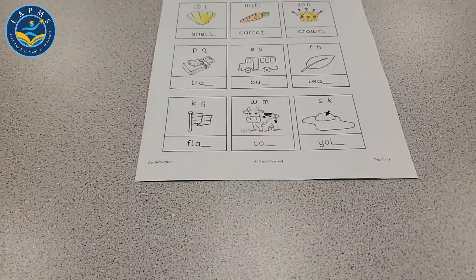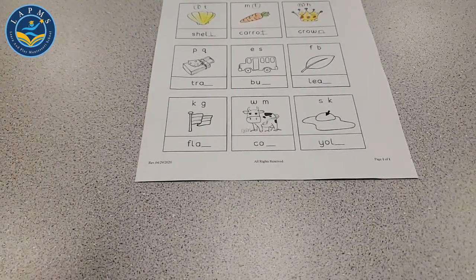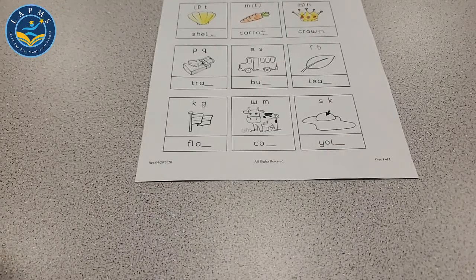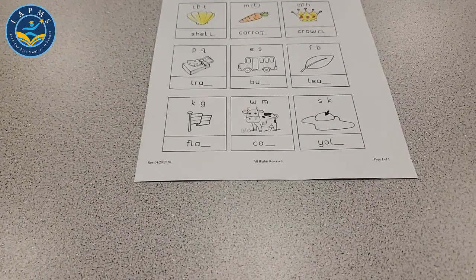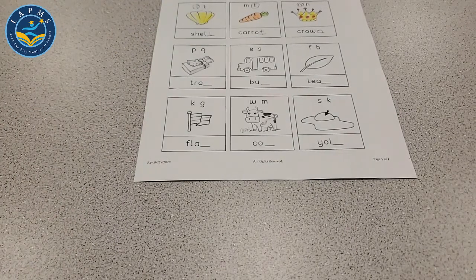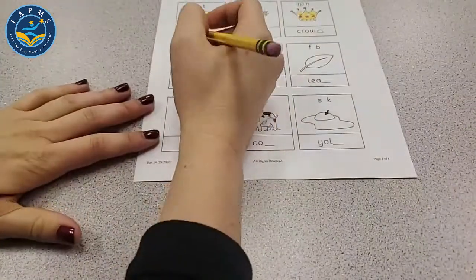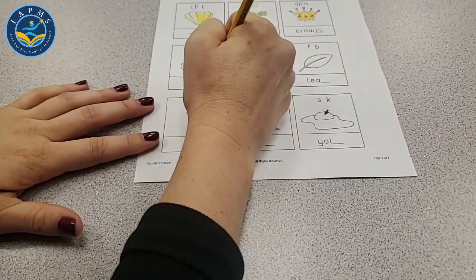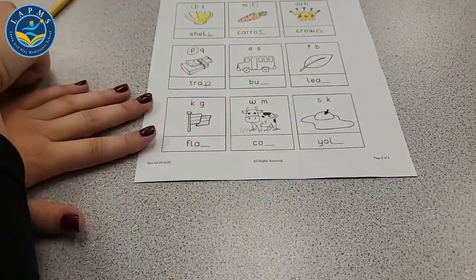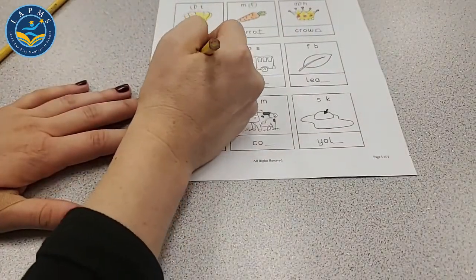So, when we hear the word trap, what's the ending sound of trap? Is it a P or a Q? Trap. P. Yeah, it's a P. Let's circle P and write P on the line. Trap. Now, because it's a mouse trap, we know this is cheese.